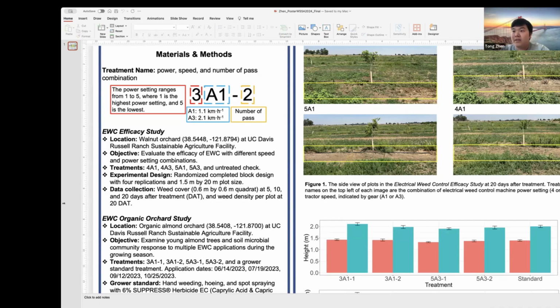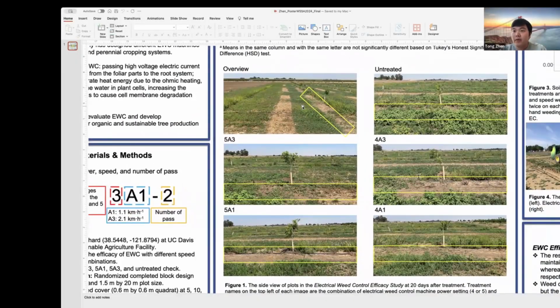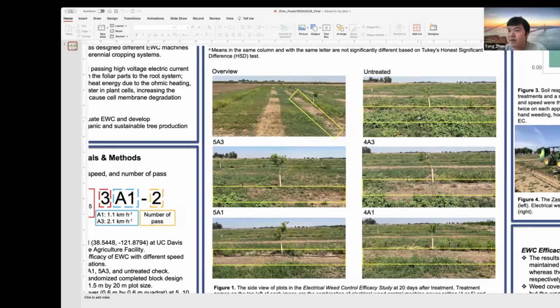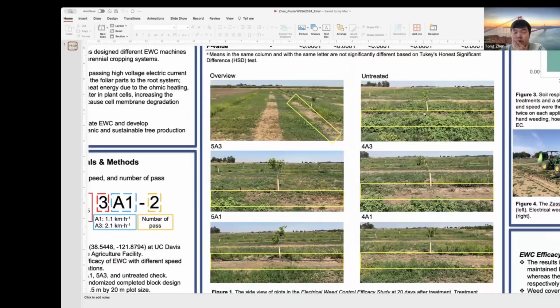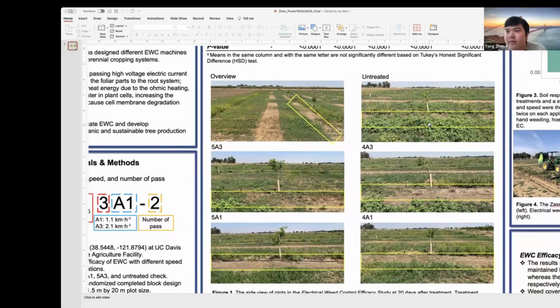I ran the efficacy study in a walnut orchard in California. Here are 6 pictures. The first one is an overview of the field, and you can clearly see which part we used the Zapso and which part we didn't. Some parts look yellowish; those are really damaged. Then this is the untreated plot, 20 days after treatment, and it looks like a jungle. It's pigweed and mostly hairy fleabane.